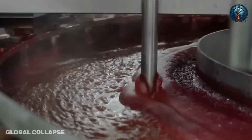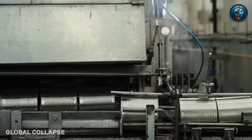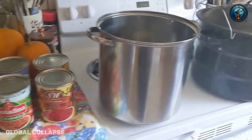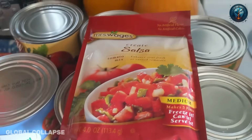A salsa that doesn't spoil for over a year. That's not a sign of freshness, it's a warning. What was once a vibrant, garden fresh dip has become a pasteurized product of preservation and imitation. It may look like salsa, but it lives a life far removed from the garden and even farther from your kitchen table.